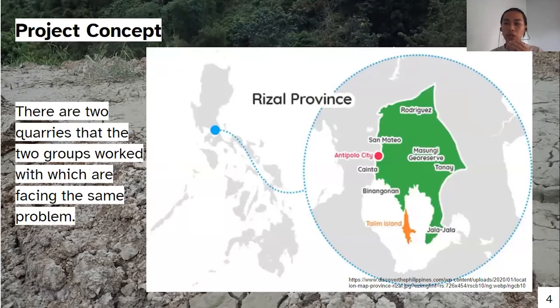Given this, with the help of our project leader, Dr. Tumpalan, we have partnered with two companies who have shared their interest in reducing their tails through aggregate production and the maximizing of its usage through the conversion into suitable viable products. Both quarries are located in the Rizal province here in the Philippines, and they have been extending assistance to the project members throughout this research. Each group worked independently with each of these companies, Group 1 with MECBI and Group 2 with PCPI.